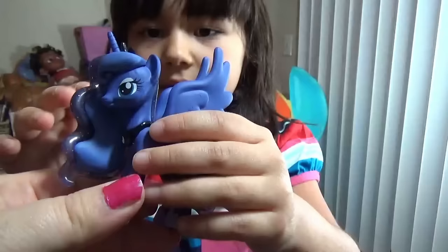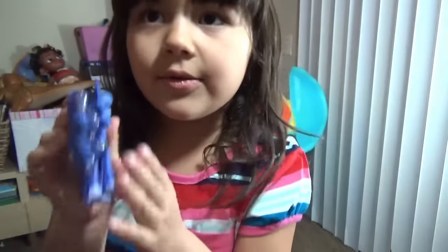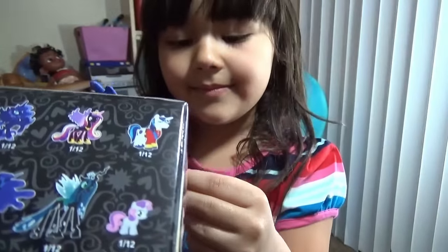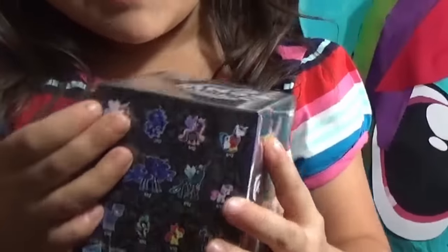This is a beautiful figure, yes? And this is the big one. So we got Luna. This Luna over here, yes? Mm-hmm. Wow. You want to try for another one? Let's see what another surprise. We have another blind box. Is it big? Can I feel it?